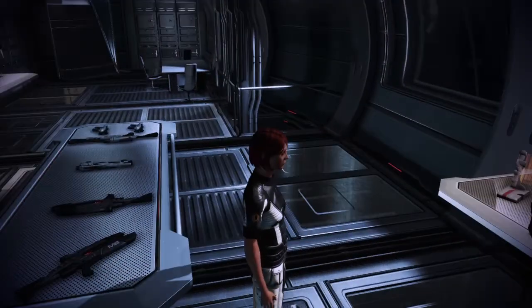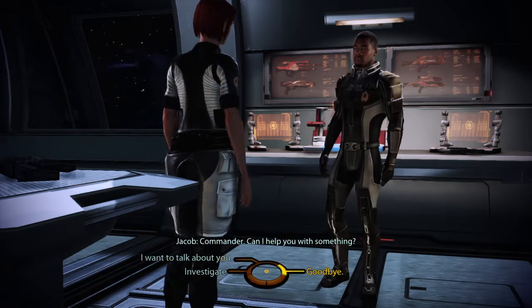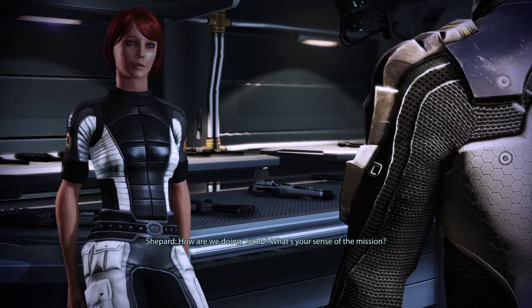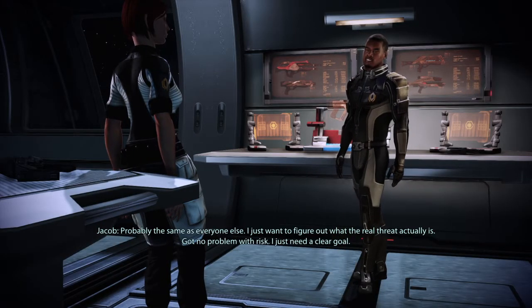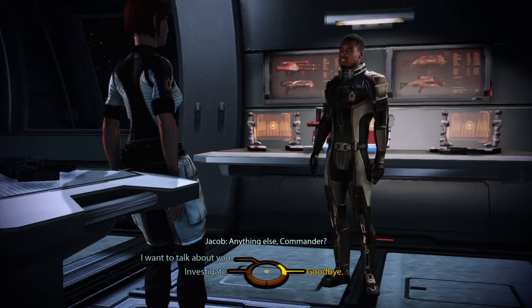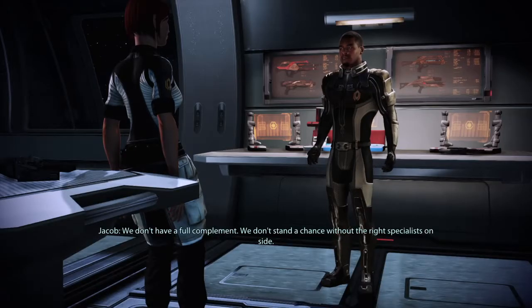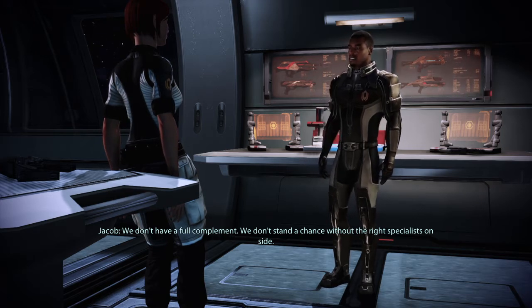Commander, can I help you with something? How we doing, Jacob? What's your sense of the mission? Probably the same as everyone else. I just want to figure out what the real threat actually is. Got no problem with risk. I just need a clear goal. Anything else, Commander? What do you think of the state of the crew? We don't have a full complement. We don't stand a chance without the right specialists on side.